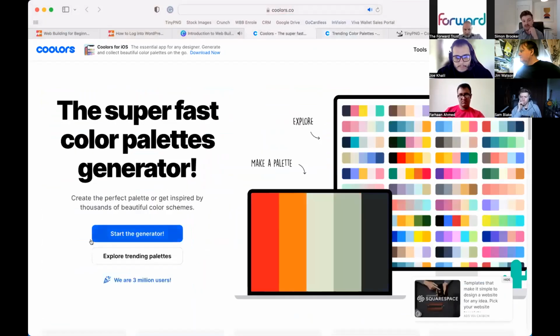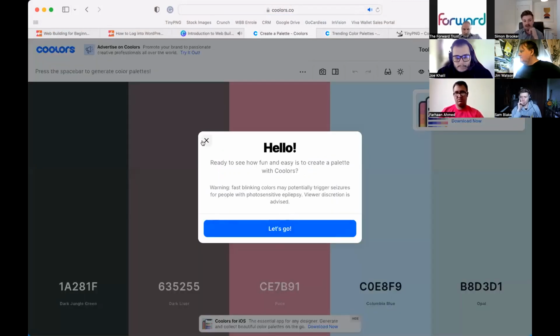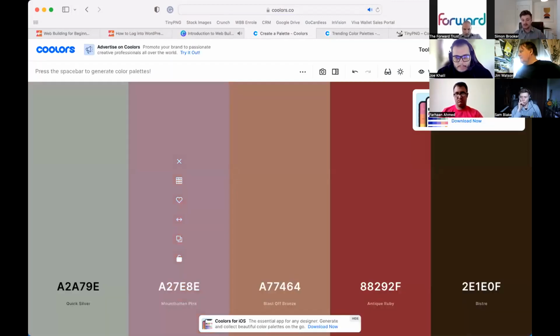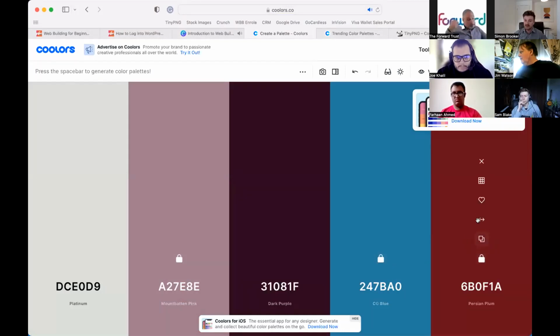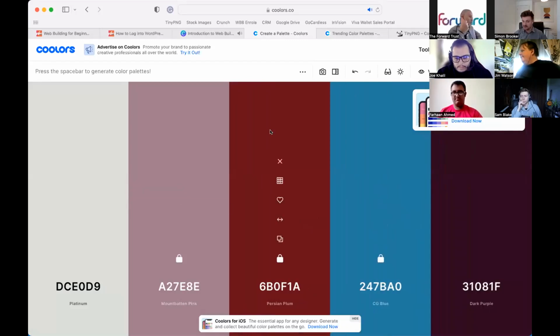Or you can use the generator tool, and you just hit spacebar and that will give you random colors. Say you're doing a food business and your color scheme is purple. So you like this purple here. You can click the padlock, and it will save that. Then you continue hitting spacebar till you find other colors that you like, and you repeat that process. That'll quite quickly create you a color scheme that you could use for your website.